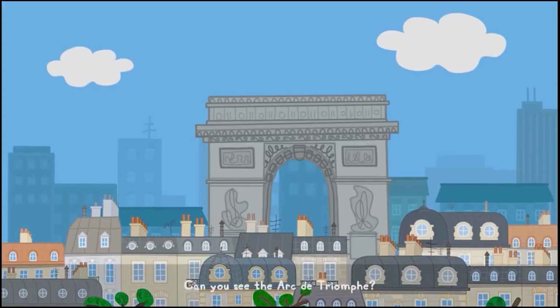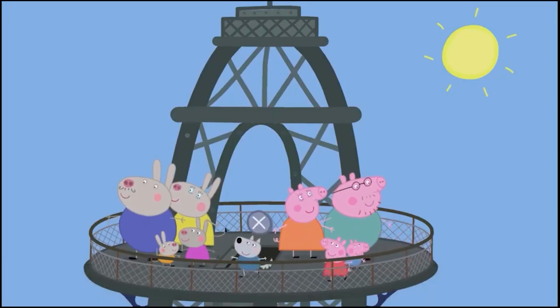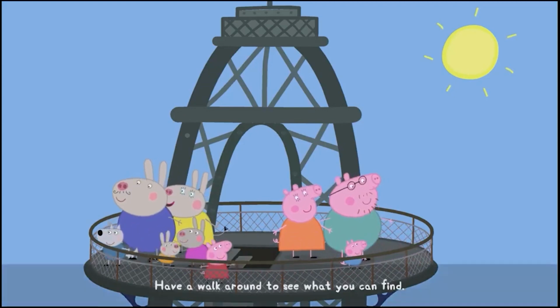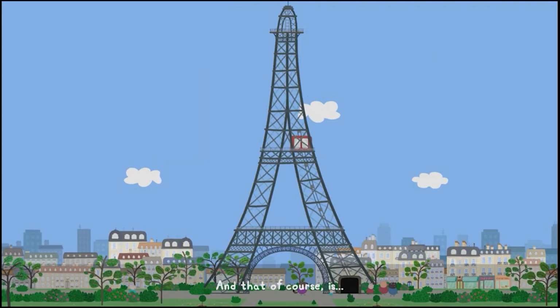Can you see the Arc de Triomphe? Is that the thing that looks like the letter N? Yes, that's it. That's the Arc de Triomphe. Have a walk around to see what you can find. And that, of course, is the Eiffel Tower! Correct. It's one of the most famous landmarks in the whole world.